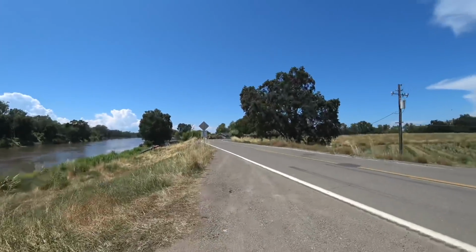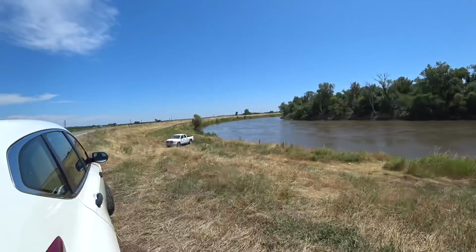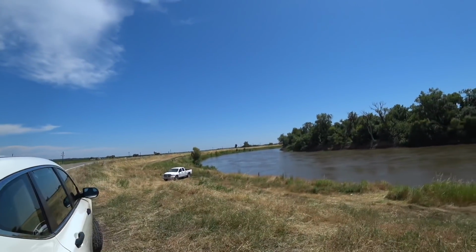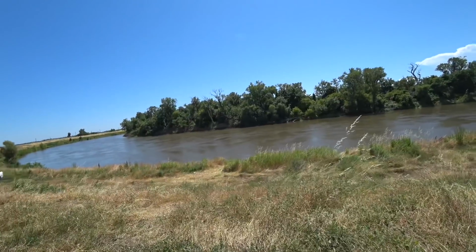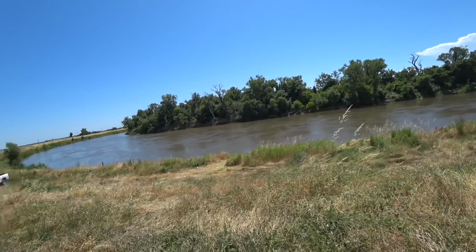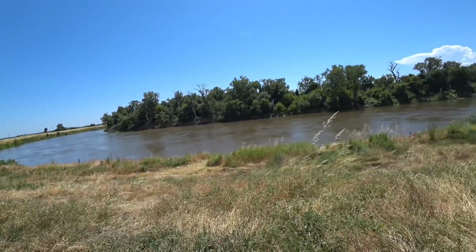It's just right down the street, just right up there. Came right down around here. But it's a really steep slope here, and I don't think I can. I'd have to get out real far. This is the Sacramento River. It's a little tough. Might be it for the day for me.